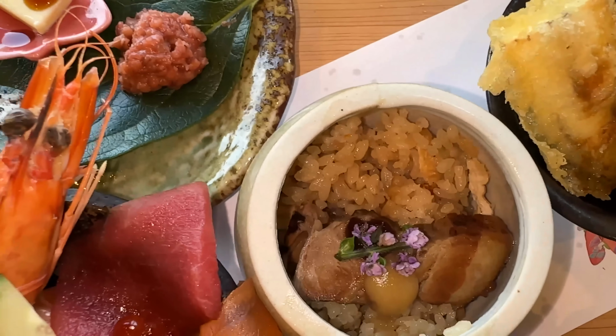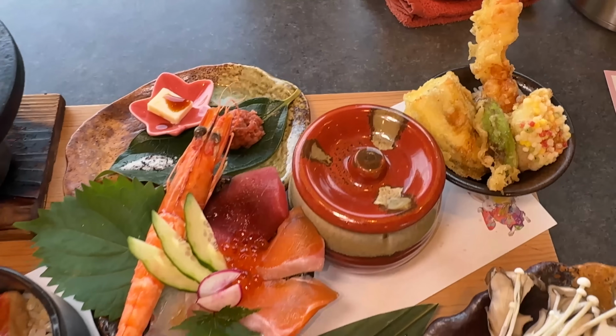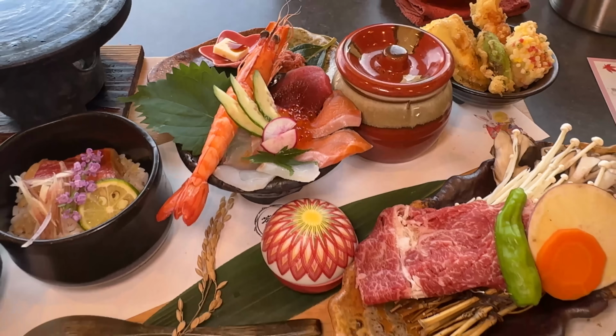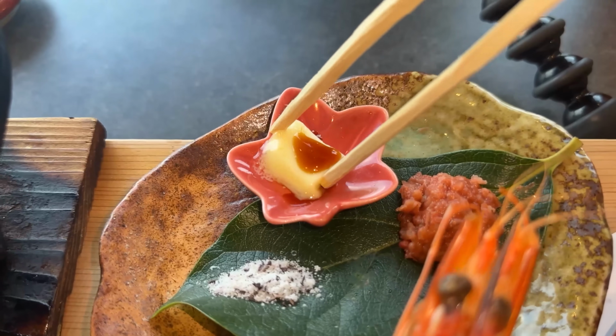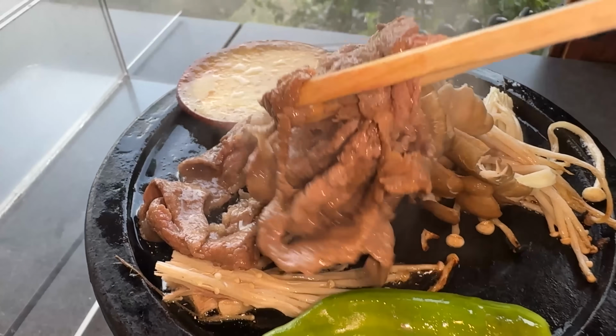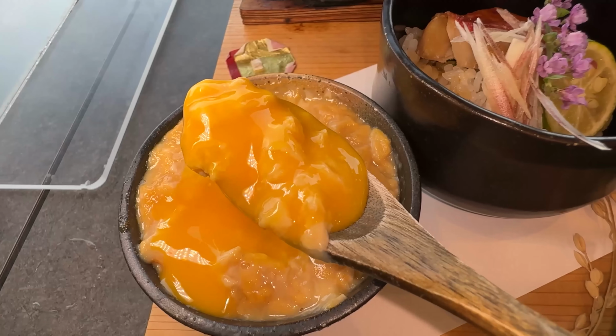I mean, everything is vibrant, it's colorful, it's fresh. There's vegetables, there's seafood, there's meat. First thing she said to cook is the Wagyu and the vegetables. And there's a little tray of butter here. So I'm gonna try the Wagyu with my egg bowl so I can dunk the meat into that rich yolk.